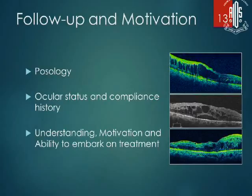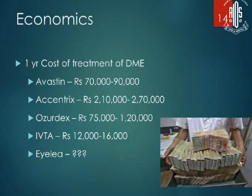You need to know his ocular status and compliance history, in the sense that if this is a patient with a bad PDR, he is probably not a person who follows up with his ophthalmologist or with you very regularly. So you need to choose a treatment that does not require repeated visits to the office. You need to make sure that the patient understands, is motivated and has a social and financial ability to embark on the treatment that you choose for him. Of course, in our country, this is probably the most important factor.